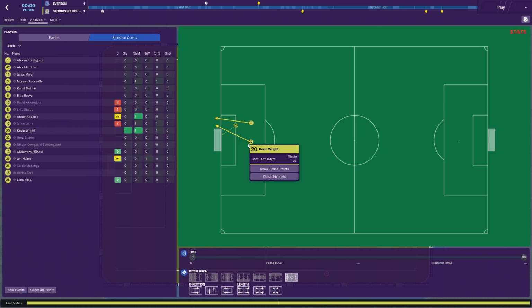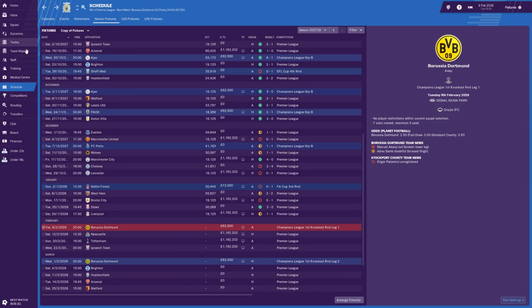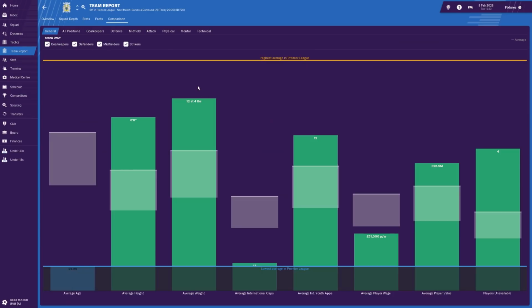I feel like someone like John Villa might well have scored that, and that's kind of why I was interested to bring him in, because I think this is the way this tactic kind of has to go. Although I have still tried to play into the Kevin Wright approach, and I'll say more on that in a minute. The other thing I did, which I'll show you now because I think it's important, is to go into the team report and do the comparison page.